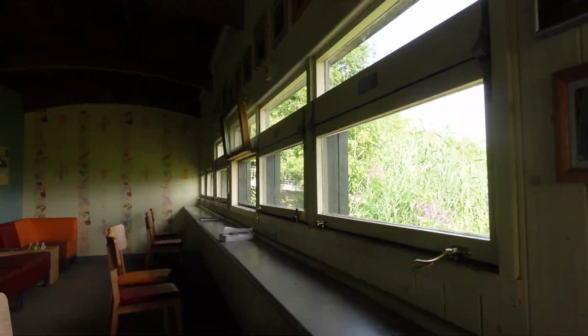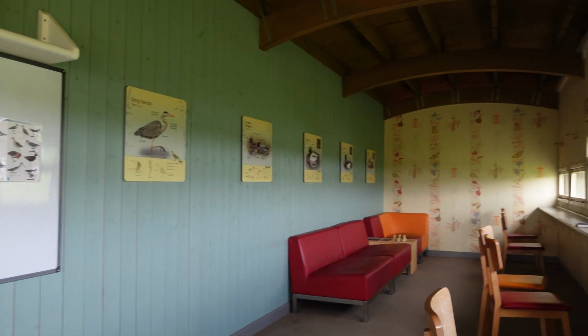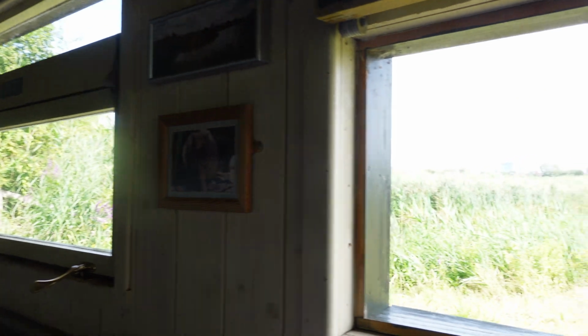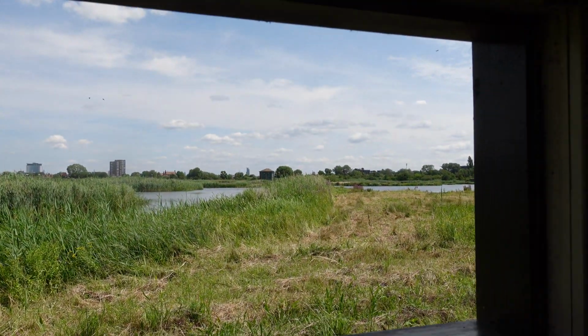Okay, this is inside the hide, and all of these windows unlatch and then they secure up so you can look out without having any problem, without having any glass in the way, which is fantastic. As you can see, they've got chairs set up, and also in each of the hides there are loads and loads of books, so if you see a bird you don't recognise, you can look it up in the book as well.